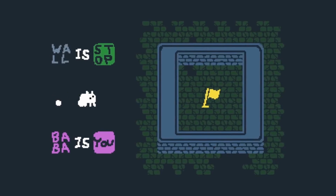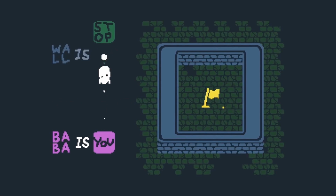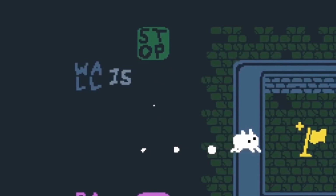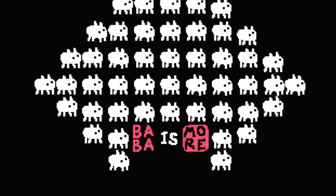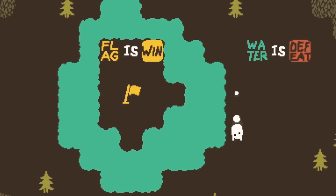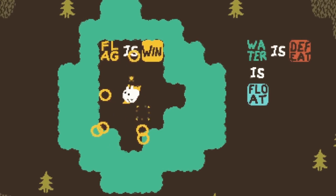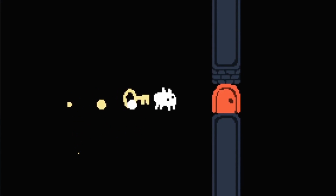For example, you might be able to change 3 blocks that state a rule like wall is stop to wall is win by moving the stop block, allowing you to now walk through walls. It's smart, it's innovative, and the game features over 200 levels. Baba Is You is yet another solo-developed title on this list. It was developed by Arvi Teikari under the label Hempuli.